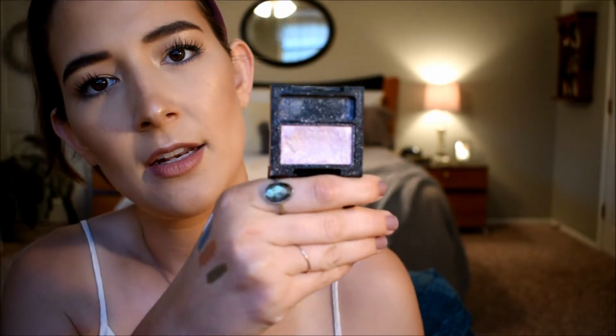Then I have a Revlon Diamond Lust in Starry Pink. This is what she looks like. She's really pretty too. She's not really picking up on camera. She's pink with tons of sparkle in her. I'm going to hang on to her.